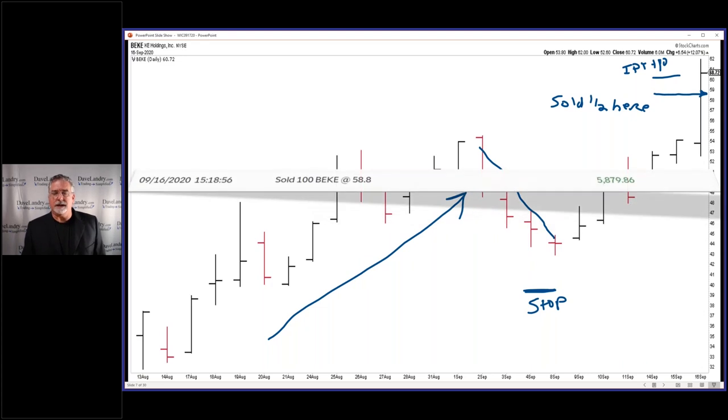So what I did, and you can see there's the actual selling of 100, and I'm still long the stock, by the way, and I'll show you that in just 1 second. So I ended up selling 100 at 58.8, and I think I was looking for like 59.9 or something like that. So about a point below where I intended to take partial profits.